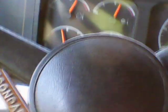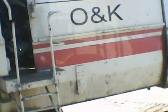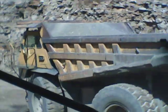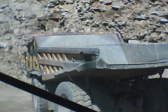Backup camera. It's the inside of the truck, basically. There's the shovel again. He's loading me. There's another truck pulling in. He's going to be loading when I get done.